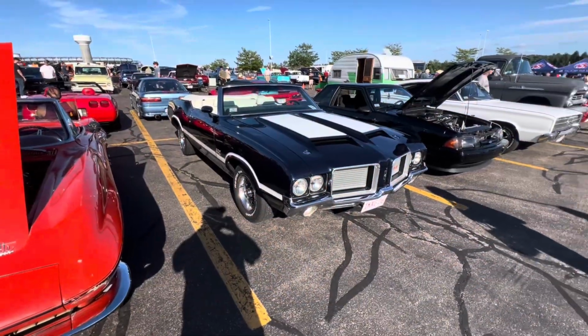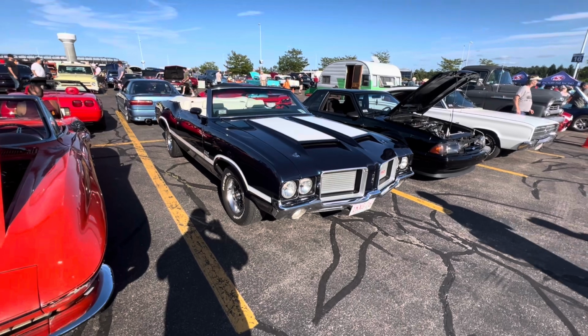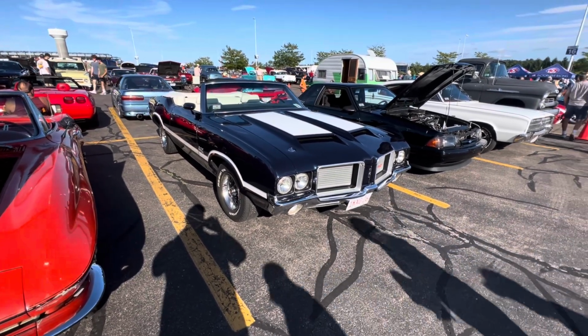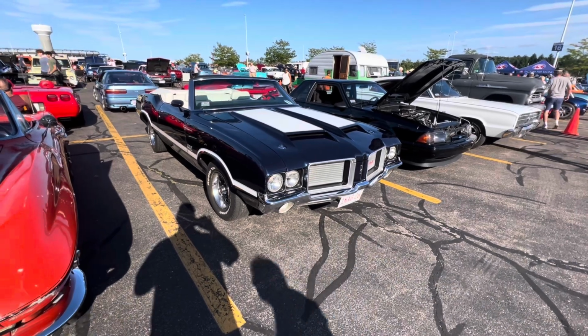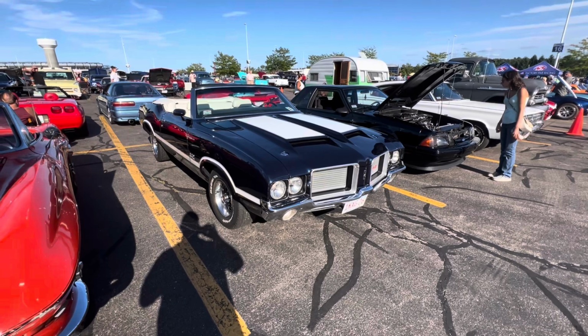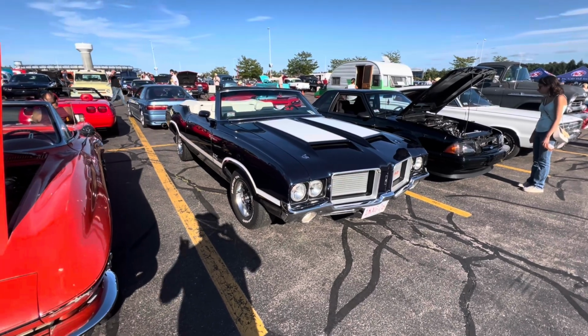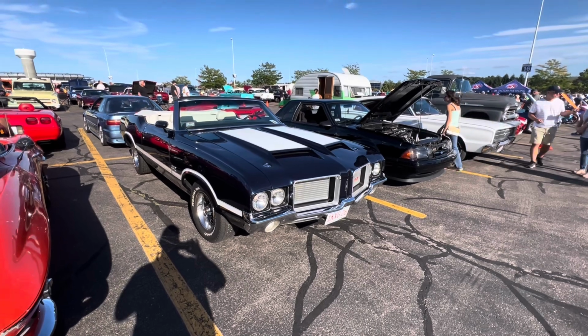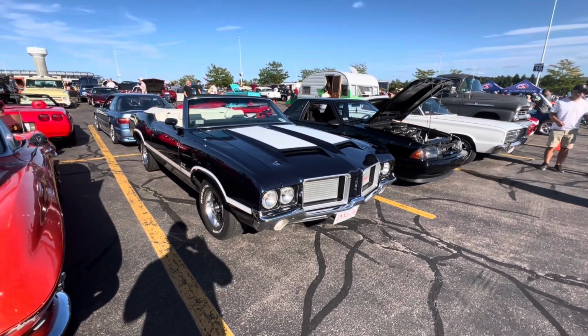All right, we have a pretty great opportunity here to share 2 442 convertibles. We have one W30 model and one standard model, and there's a couple of differences on these cars people will ask about. One of the most common things you'll see when you look at a 442, and it gets cloned very often, is they'll have the red inner fender wells. Now, the blue one does, it is a W30 car. The black one is not a W30 car.